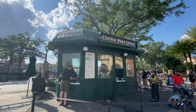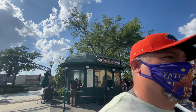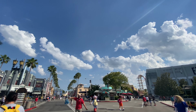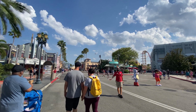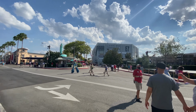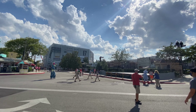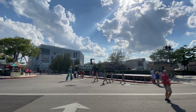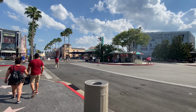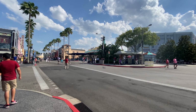Next, we're going to go past the Central Park Crepes. I love the lemon and blueberry crepe. Unfortunately, that is not something that will stick with a keto diet. Even their seasonal offerings, I had the Thanksgiving one, wasn't very good in my opinion, but I know a lot of people like to go there. You gotta kind of avoid it as long as you're trying to stay on a low carb diet.